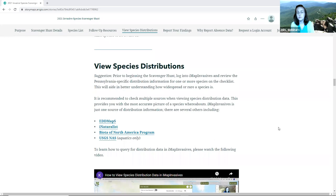And so prior to starting the scavenger hunt, or maybe while you're doing it, throughout the month of August, I would encourage you to log into iMapInvasives and look up some of the specific information that we have for these species as far as where they've been reported so far and confirmed. And this again will help to better understand how widespread they might be, or perhaps how rare they might be in a particular area.